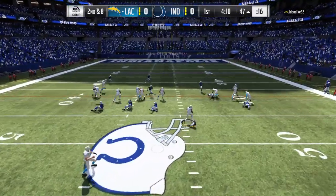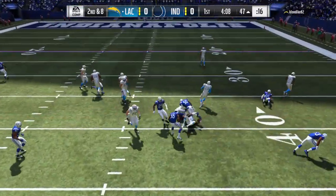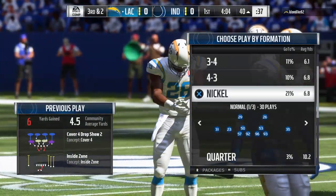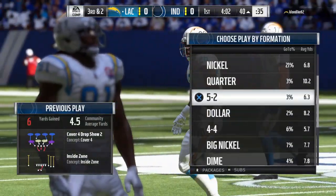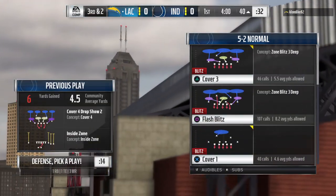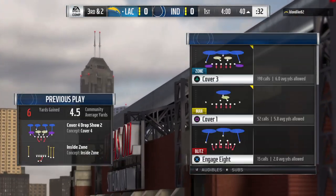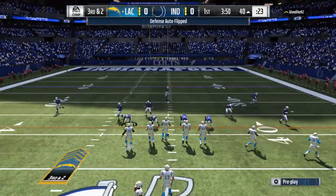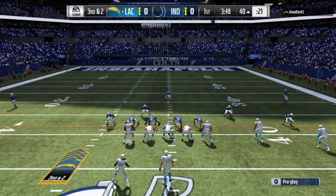On 2nd down, they'll run with Gordon. And a pretty big hole as he's down to about the 40. It's a gain of 6, moves him to a manageable 3rd and 2 situation. A quick burst there, and he nicely bit off a pretty decent gain. So 3rd and 2, this quite possibly 4-down territory, though, if they're stopped.